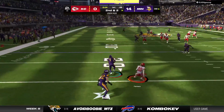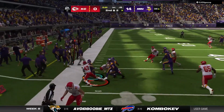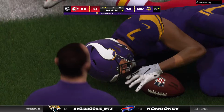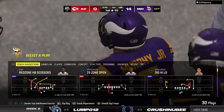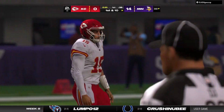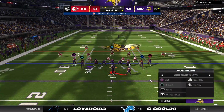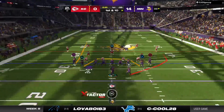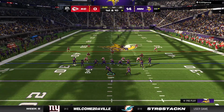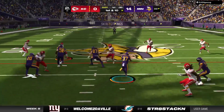Oh, and his early struggles continue. Here's another one intercepted. Picked off by Byron Murphy. And the Vikings are going to take possession here at their own 33. Well, they're certainly not giving much help to their defense, are they? Because for the second time now, that D has had to run back out on the field early after an interception. And remember, on the last drive, the opposing side took it in for 6 after that interception.